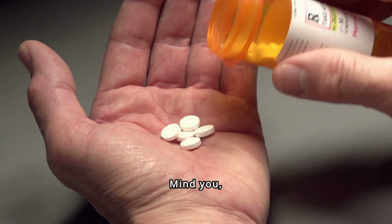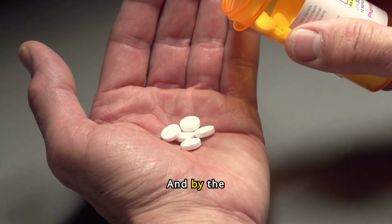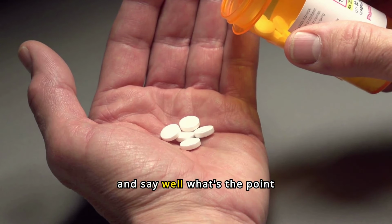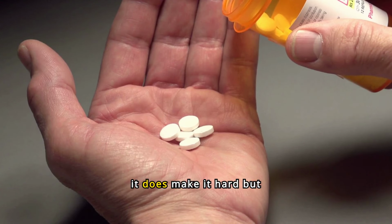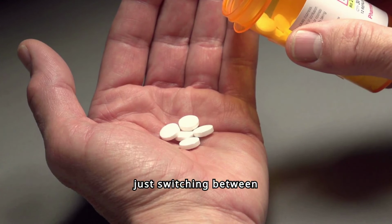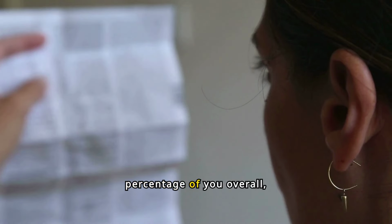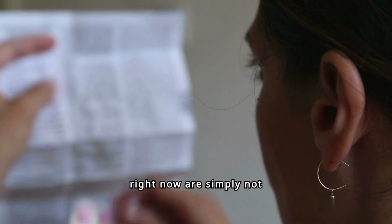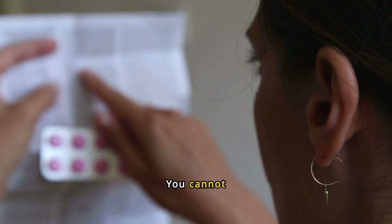Mind you, this is probably in a small percentage of you overall. And by the way, when I say this to some people, they freak out and say, well, what's the point? There's no treatment. I can't do anything. No, that's not true. It does make it hard, but just switching between medications should solve the problem. But this is a very high percentage of you overall. So many of you listening to this right now are simply not optimized, regardless of the medication you're taking. You cannot blame the medication.